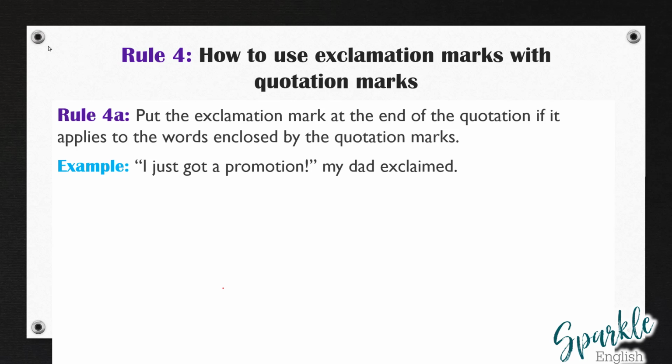So rule 4A: put the exclamation mark at the end of the quotation if it applies to the words enclosed by the quotation marks. I know that sounds a little tricky, so let's look at an example. "I just got a promotion!" my dad exclaimed. So like we saw with the example earlier, the exclamation mark here is going to go inside the quotation marks because this exclamation mark applies to this entire sentence, okay? So we are going to keep the exclamation mark inside the quotes.